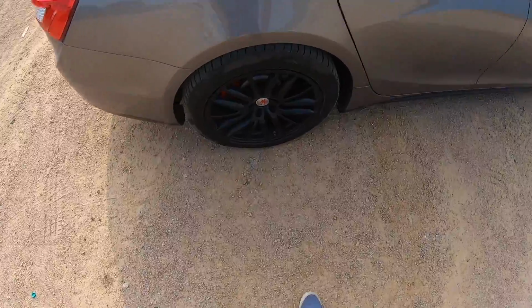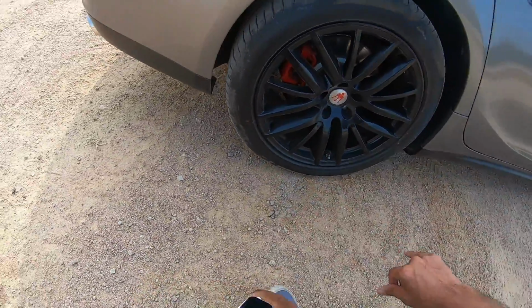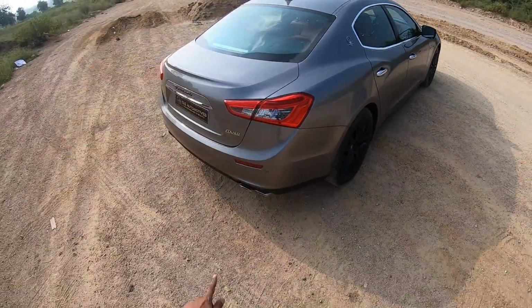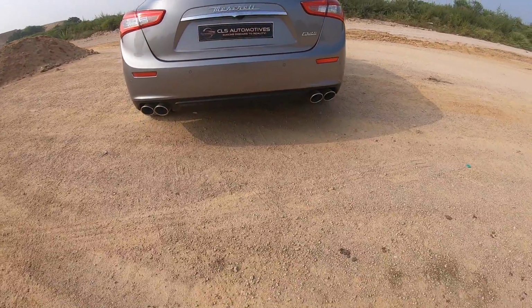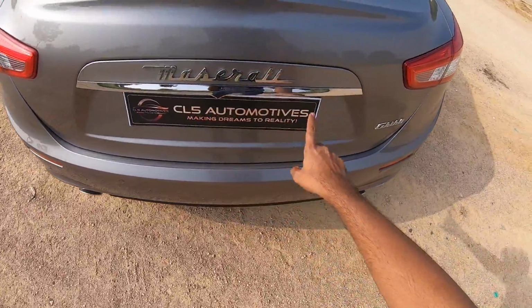Again, the wheels at the rear are also very nice looking. In fact, the tire size here happens to be slightly bigger, 275/40/19s, and Pirelli rubber. Obviously, coming to the rear of the car, it says Ghibli. It's a diesel. It has quad exhaust. Yeah, this diesel car has quad exhaust, and yeah, definitely sounds really nice. Rear parking sensors, reverse parking camera, Maserati written there.